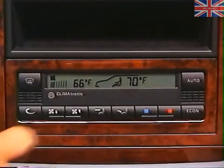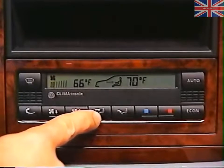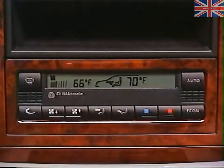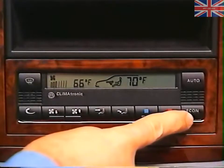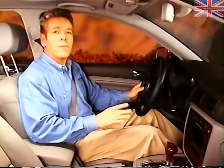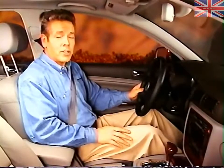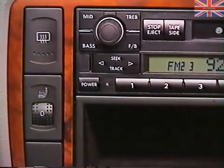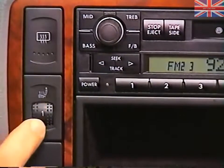The next two buttons control airflow to the dash, the floor, or the dash and floor together. The button on the far right operates the system in the econ mode. For complete details on the system's operation, see your Passat owner's manual. In Passats equipped with heated front seats, the seats can be heated separately to the desired temperature by rotating either thumb wheel.